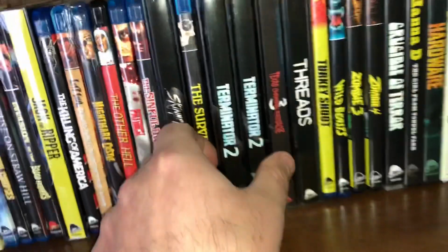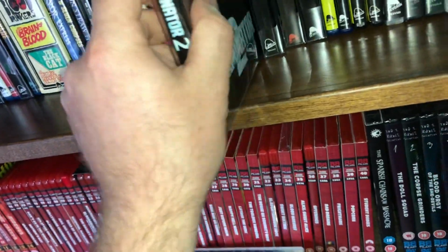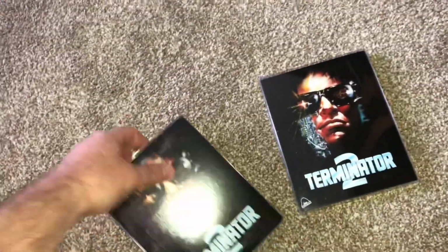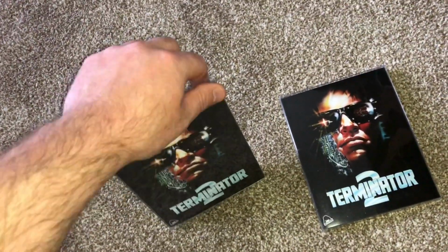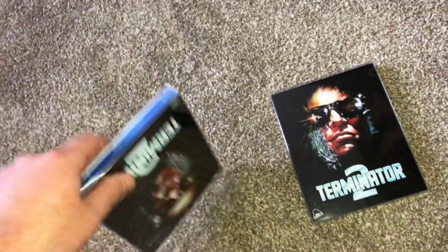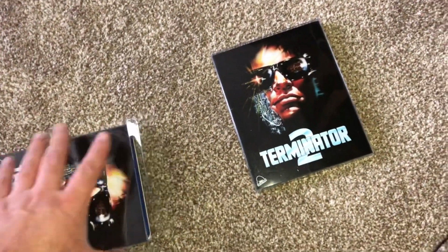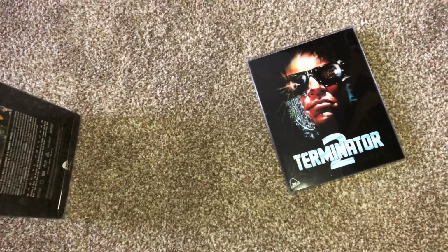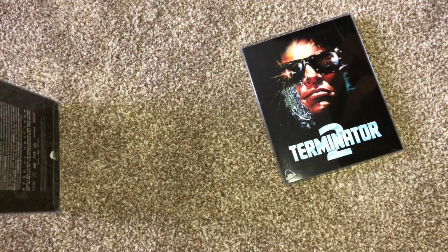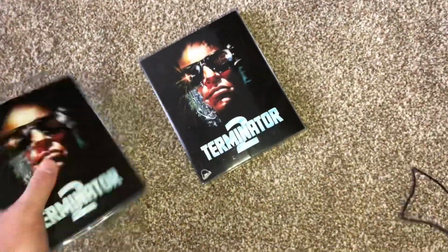The next one is Terminator 2. And I don't remember why I have two of these. I know that they sent me two slipcovers for some reason, but I think I have a different movie inside one of them. Let's see if we can take a look real quick. Maybe we can't. They're fit in there pretty snug. Maybe I'll open those up at the end and show you so I don't take up too much of your time here. I think it would be better if I just opened it at the end.